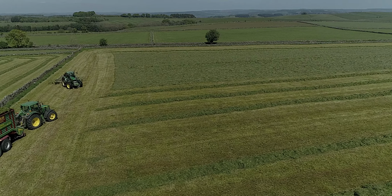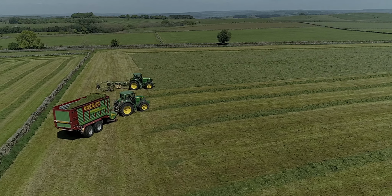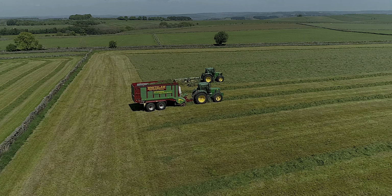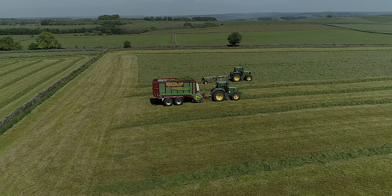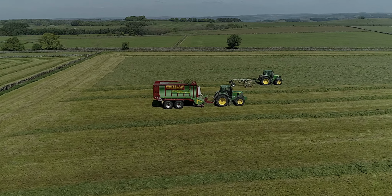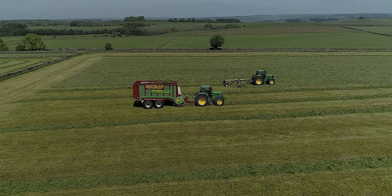Timing it nicely, going into work here. Rake on the other side. His forage wagon's nearly full, so next step we'll have a look at the machines in the silage pit and see what happens there and how that system works.